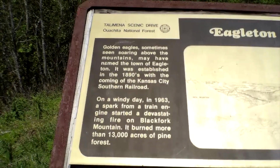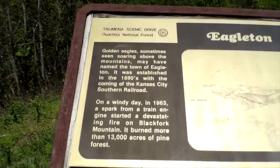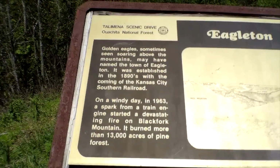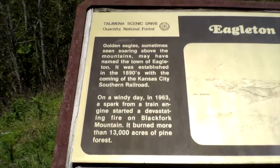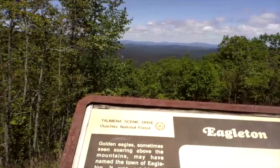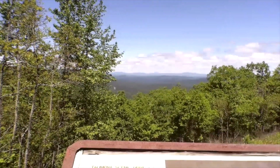And this will tell you that golden eagles, sometimes seen soaring above the mountains, may have named the town of Eagleton. It was established in the 1890s with the coming of the Kansas City Southern Railroad. Absolutely gorgeous.